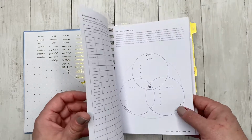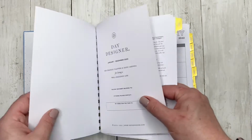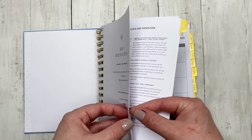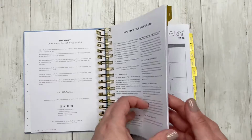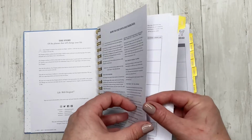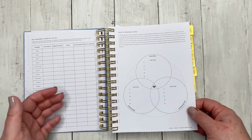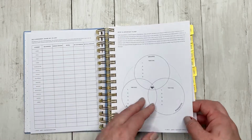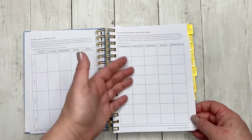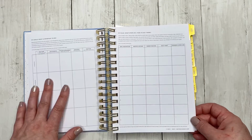But the way that it's set up is the Day Designer has a goal setting method. So they have how to use the planner. They have a section about a self-assessment, the values that are important to you. They have an area for goals, basically putting in a plan to be able to meet your goals.